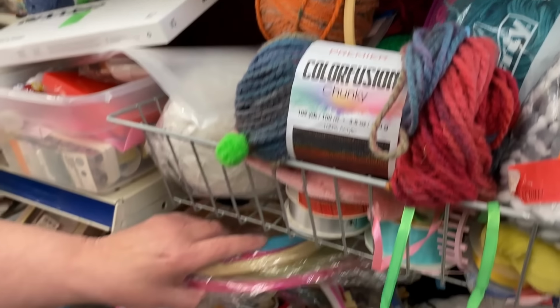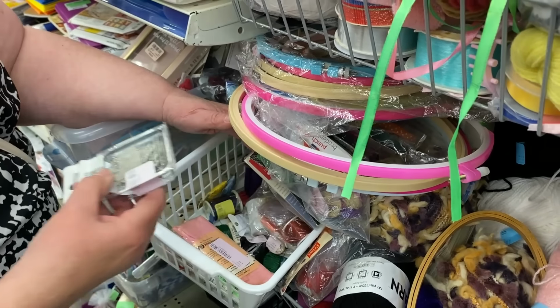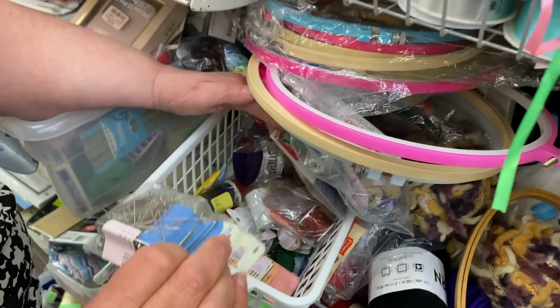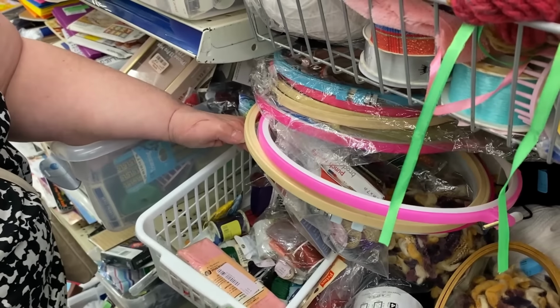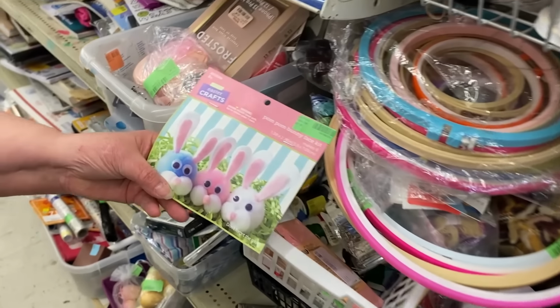If you need embroidery hoops, they have a lot of those. Oh, what are these? Straight pins? I can always use straight pins when I pin my stuff out. How much are they, Cody? I never bring my glasses. $1. Oh, look at these cute little rabbit kits.